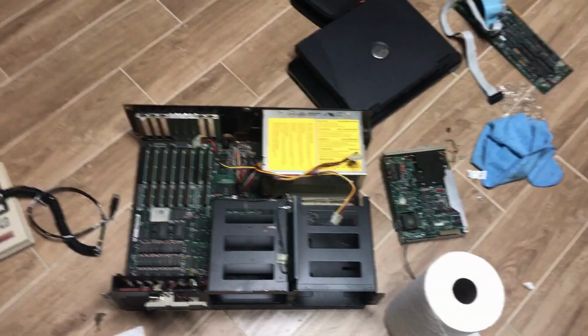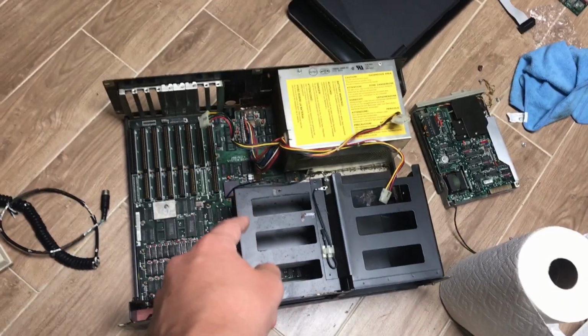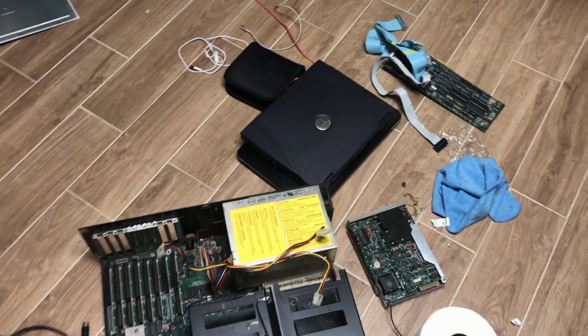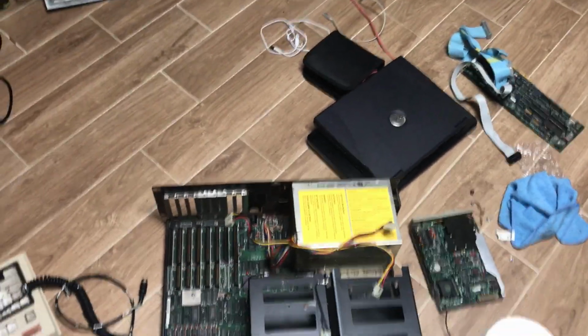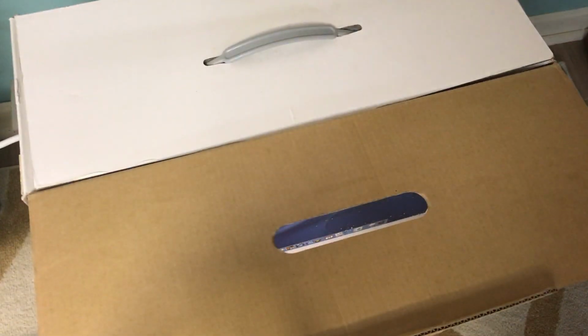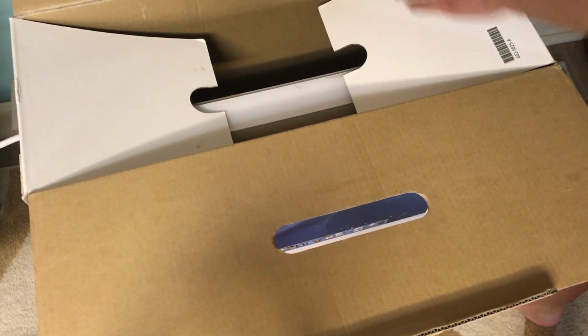I've been in the middle of a million projects here. This is a PCAT that had battery leakage that I've been working on. I've just got parts strewn everywhere, and I gotta get this place cleaned up. But yeah, let's get this thing open. Alright, let's see it.